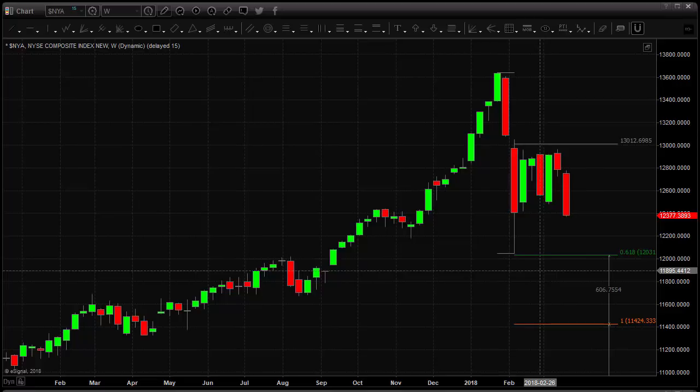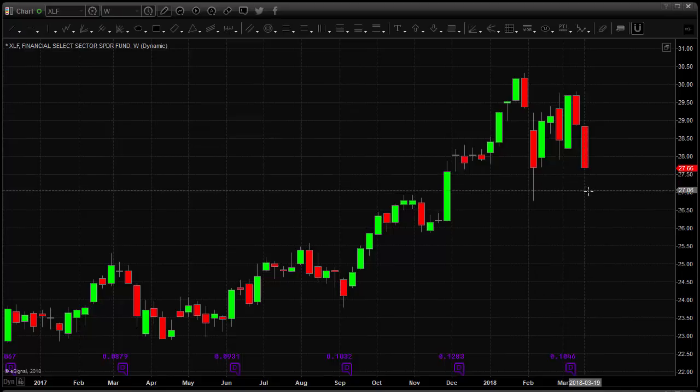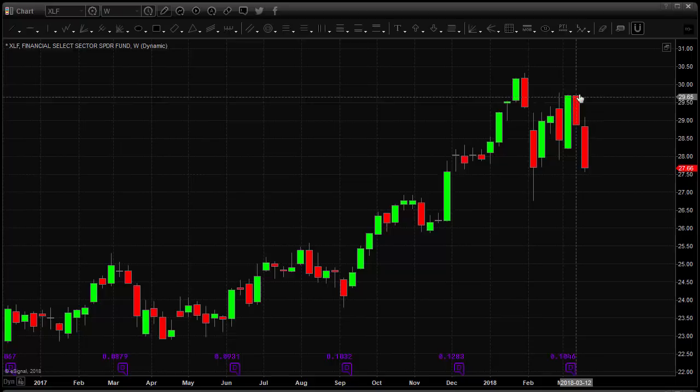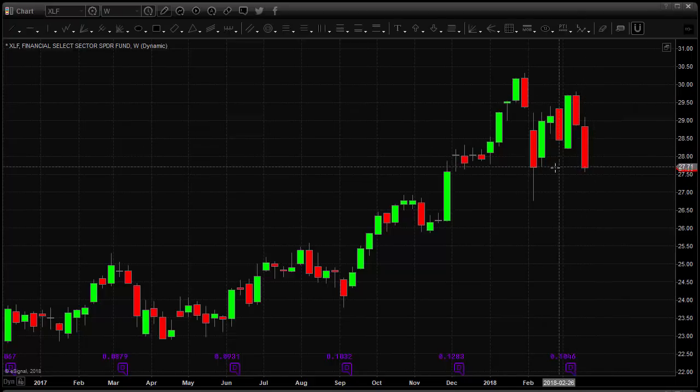Let's just take a look over at the financials. Financials, big player in the market. Pretty bearish formation here. Big gap and drop, and then it's kind of rallied back up in near the highs, and it's continued to move down. Very similar to the NYSE. It's actually trading right near these lows.